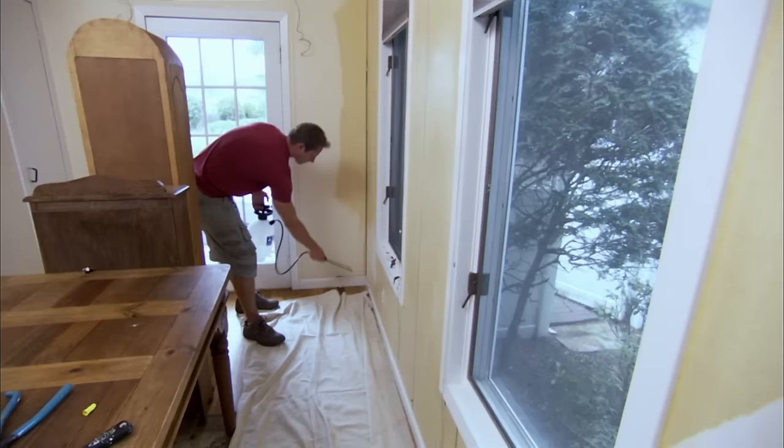The feedback we got from potential buyers was this wallpaper was dated, so it's got to go. Now, we've taken off the first layer and then we sprayed the walls with a solvent mixed with hot water. That's going to dissolve the glue and make it easier to scrape this off. So, fingers crossed. Look at that.